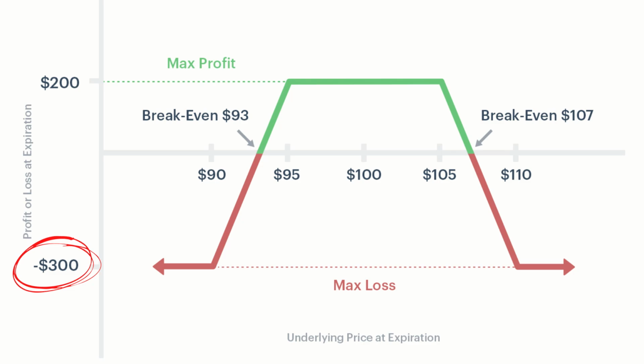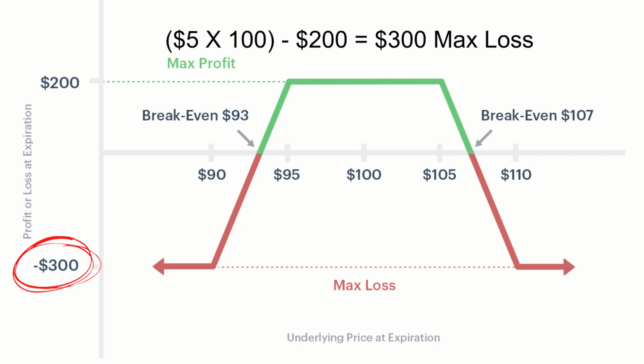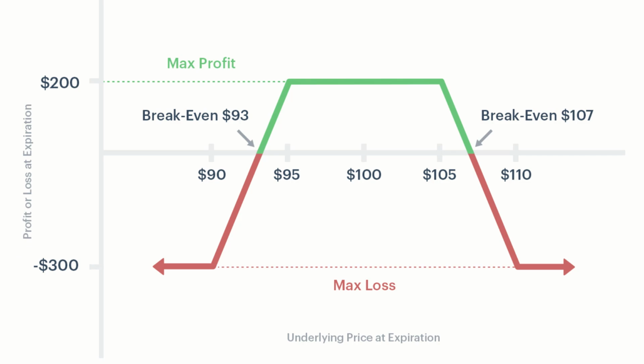So let's use the 95 and the 90 on the put options on this side to get $5. And it would be the same on the other side. So $5 times one contract, which is what we sold, or 100 shares, means a $500 loss. But we collected $200 up front, so we have a $300 max loss, right? So we've defined our risk. Collected $200 up front, the most we can lose is $300.